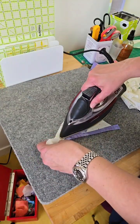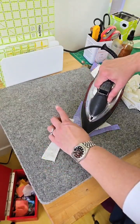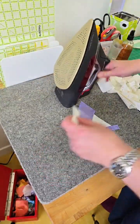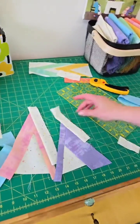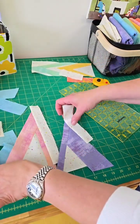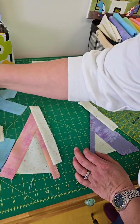So it's going to start to look kind of weird, and you're going to wonder, how does this turn into something? Because we have all these jagged edges. Don't worry, that's the magic of trimming, right? I always say with improv piecing, there comes a point where we need to add the order back in. And in this block's case, that comes with trimming.